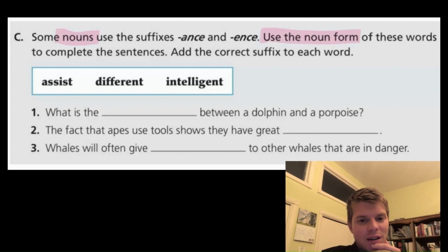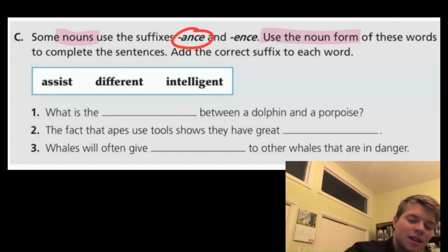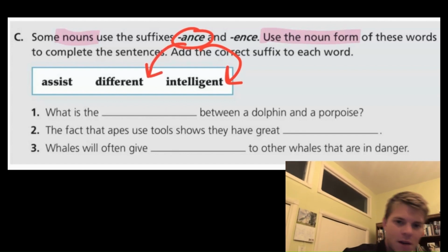And then the next one after is intelligent. You have to change that into a noun. So basically, you can slap on these suffixes. A suffix means the ending, it goes on the end of the word. You can slap them on and see if that works.